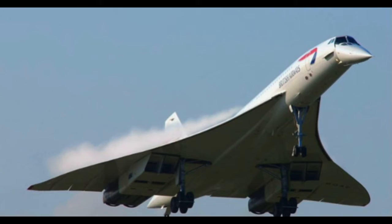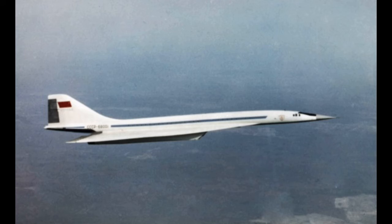With seating from 92 to 128 passengers, first flown in 1969, the Concorde entered service in 1976 and operated for 27 years. It is one of only 2 supersonic jets to have been used with the public. The other is the Soviet-built Tupolev Tu-144, which operated in the late 1970s. What the Concorde and the Tupolev had was a droop snoot. It didn't really do much.